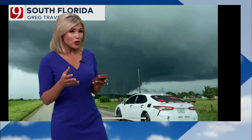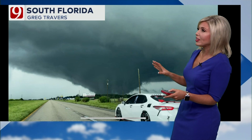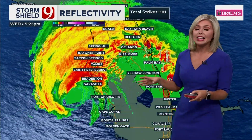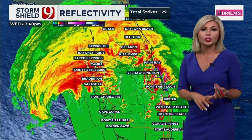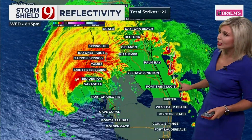But we also had a few wedge tornadoes that I was seeing all over the internet. You could easily find them, but this one was sent in from Greg. This is South Florida, and that is a wedge tornado. That's something you would typically see in parts of Oklahoma, but this is all happening in Florida. So they've got the hurricane, the tornadoes, the storm surge, the rain, and the wind. Right now, we do not have any tornado warnings that are ongoing.